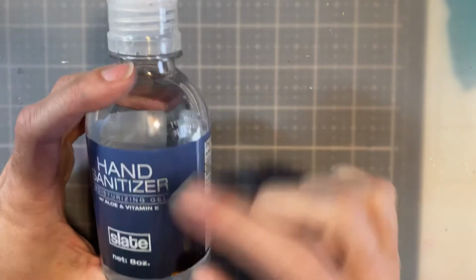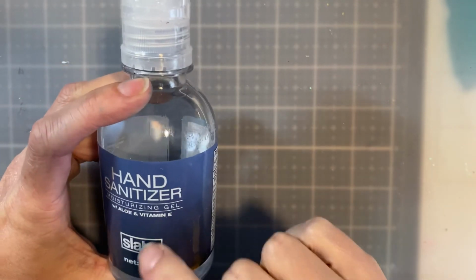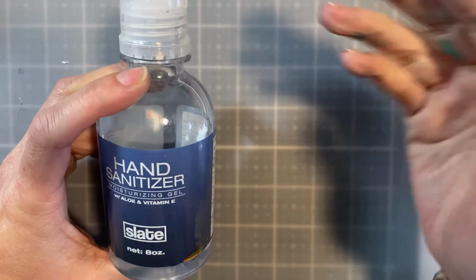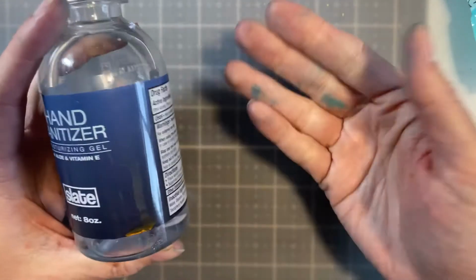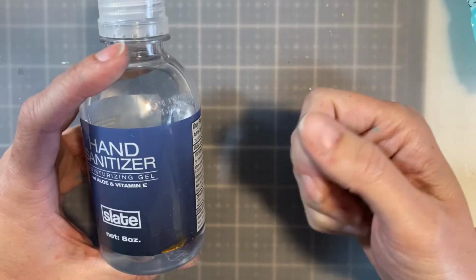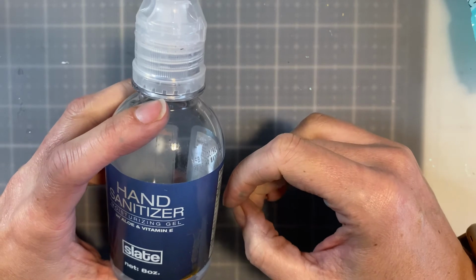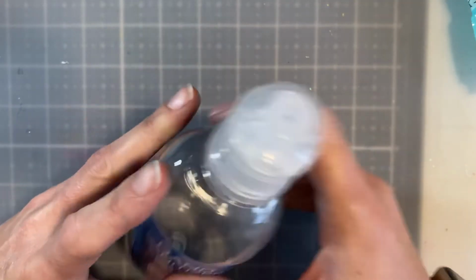Okay, number 8 is hand sanitizer. No joke, hand sanitizer. Now, you don't want to use this on your stamps, but it does work great on your gel plate. And if I have stuff on my hands that isn't coming off, I just put this on and it usually lifts everything up and I can just use a little bit of a baby wipe and boom, I'm good to go.